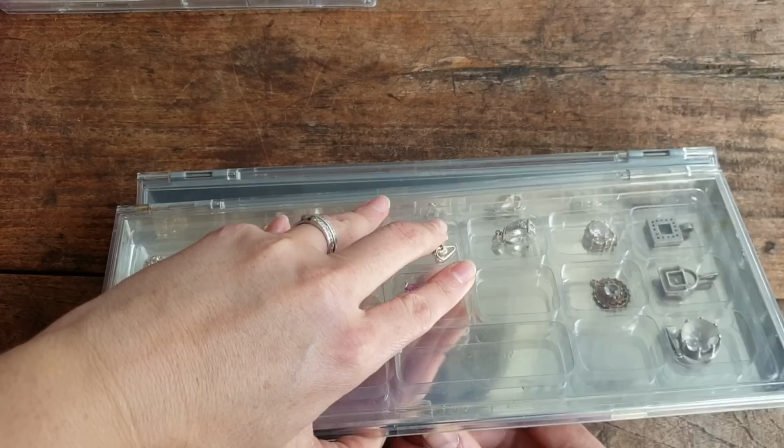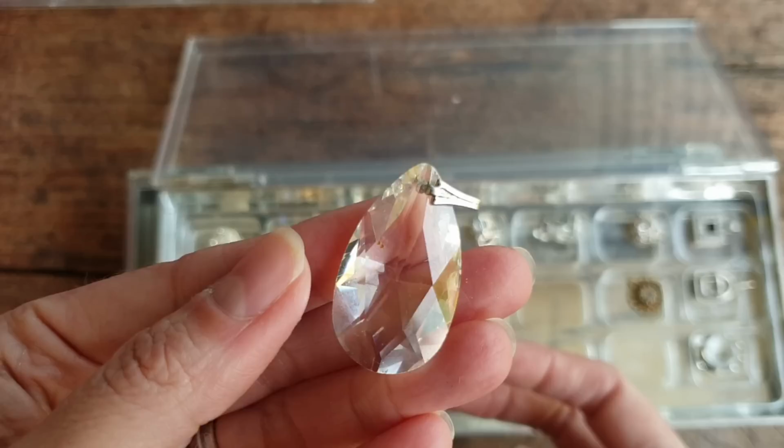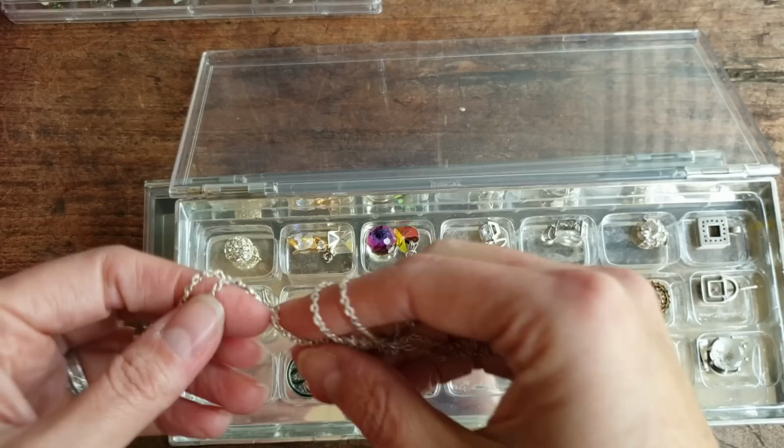Ooh, some nice bits in here. It's just a little ball pendant with rhinestones. It doesn't look silver to me. A little crystal pendant. It doesn't look silver. This one's sterling. And a nice big sterling chain marked Italy. It's got an amethyst crystal. It's not genuine amethyst, just amethyst coloured crystal. So that's lovely. This is interesting.